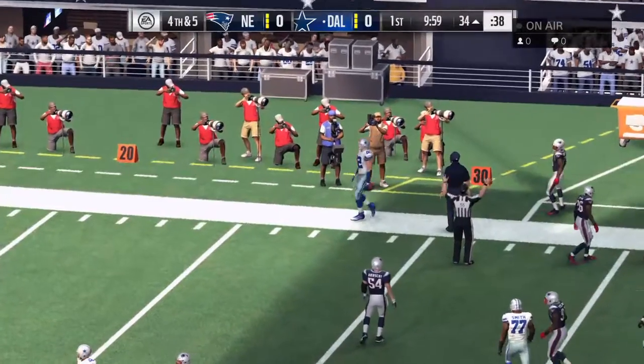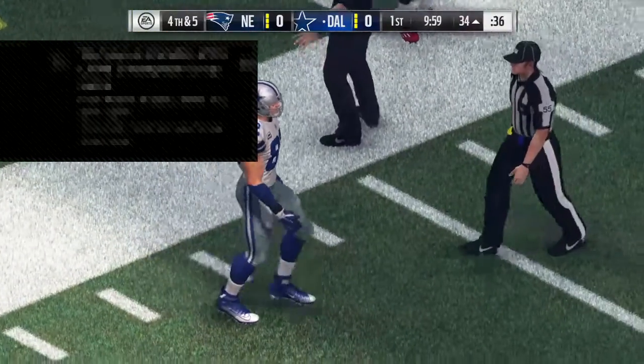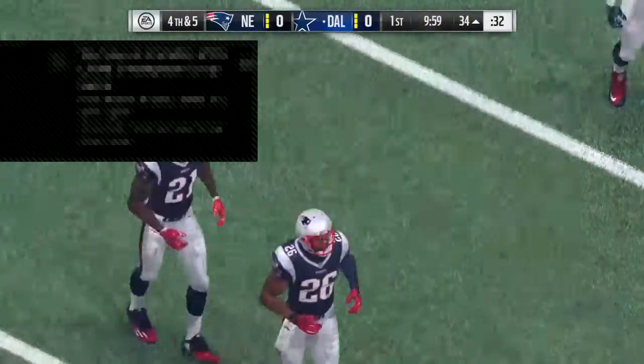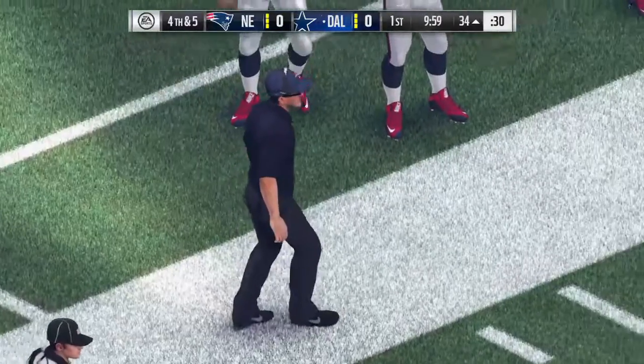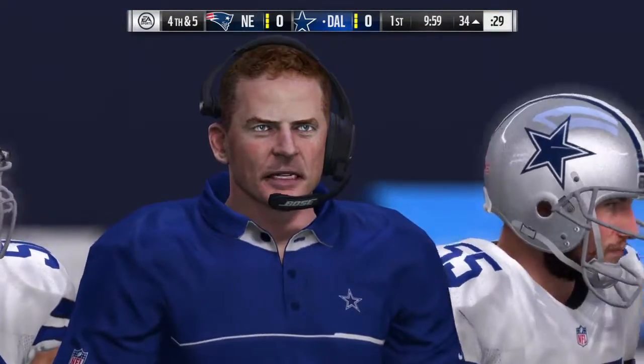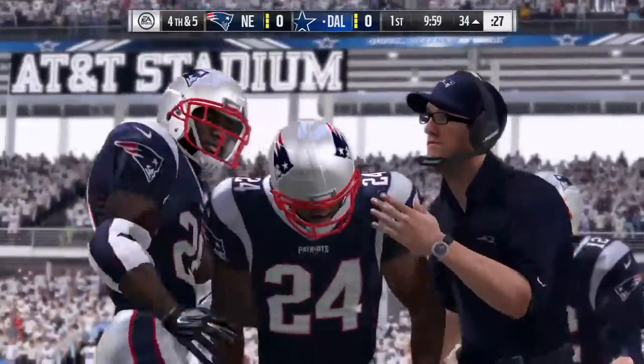But it brings up 4th. Partner, I think that completion takes the definition of dink and dunk to a different level, doesn't it? It does, and the defense was right there, kind of played into their hands.